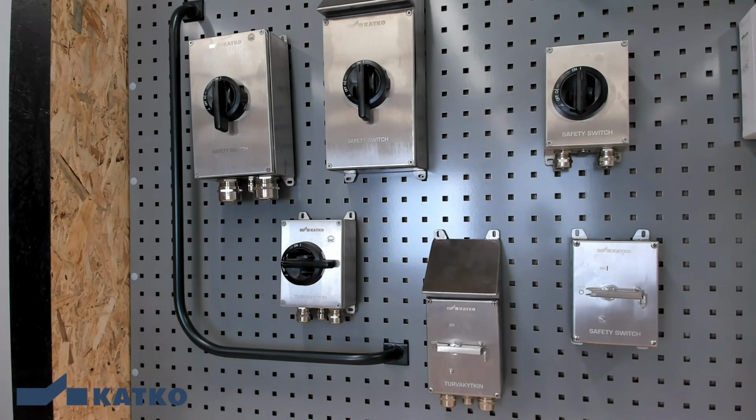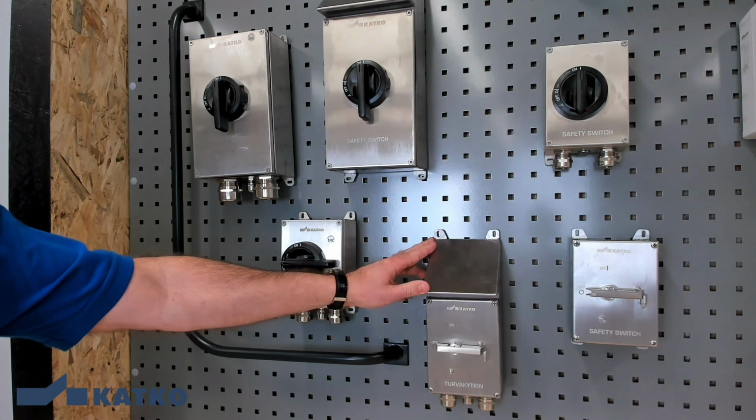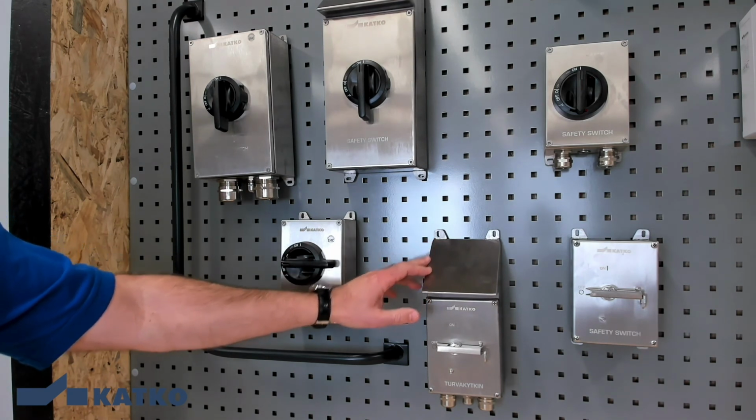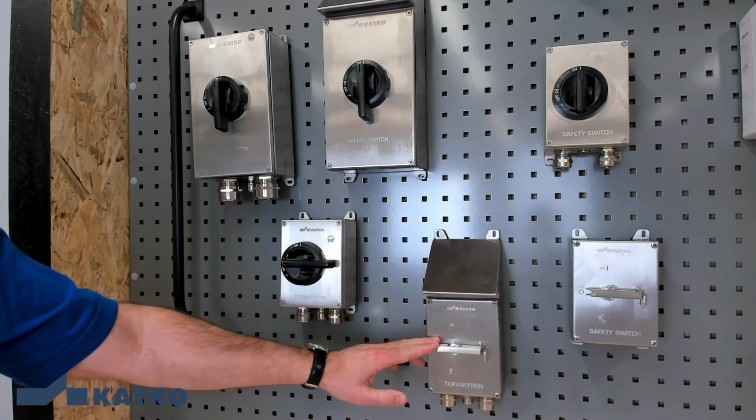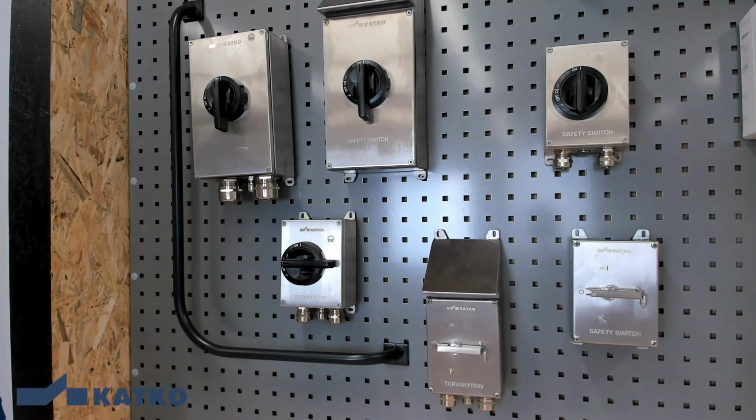So there is a whole variety of different types of stainless steel isolators to be used in places where a normal isolator is just not good enough. Actually, one of our customers has once told me that this model with the sloped roof and stainless steel handle is the ultimate solution. I kind of like that description.